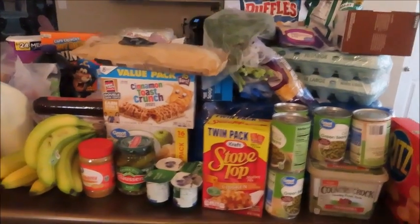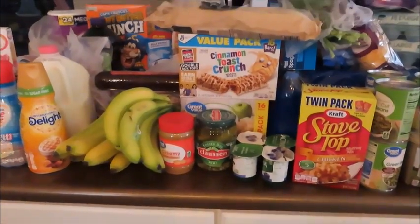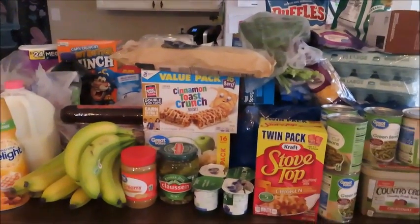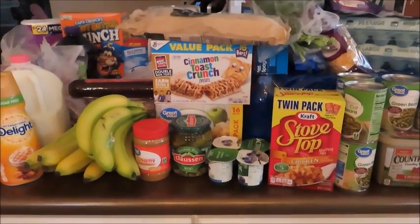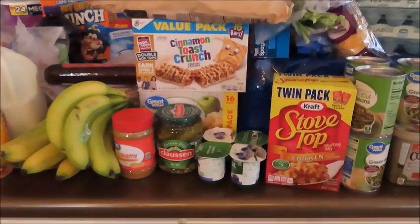Okay, so here is our grocery spread for the week. I'm just gonna go over, again, 90% of this is mostly just our regular weekly groceries, but I got a few extra things that we could store without having to worry about them going bad or anything like that. So let's just get into it.